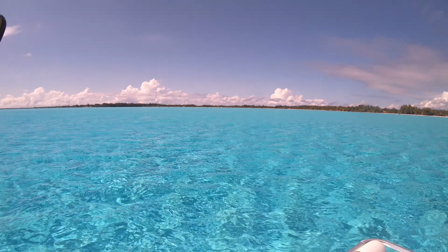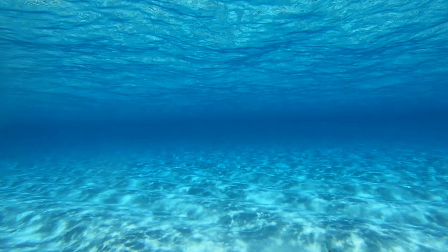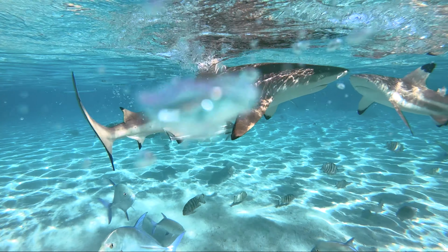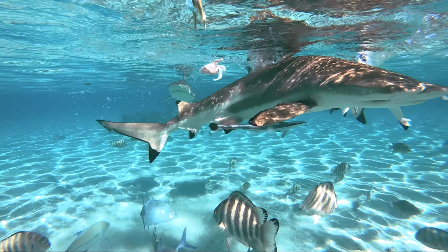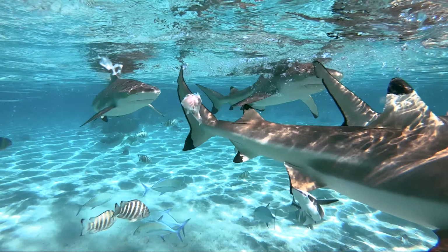The blacktip reef sharks swimming around the lagoon are small and timid. These are the sharks most frequently seen in the Bora Bora lagoon as they prefer shallow water. You may think we are completely out of our minds for swimming with sharks and stingrays, but this definitely turned out to be an amazing experience and actually the highlight of the entire trip.